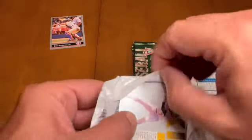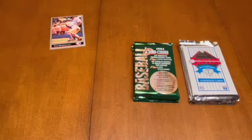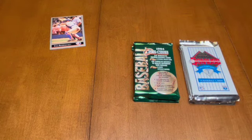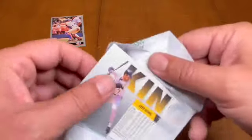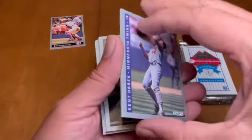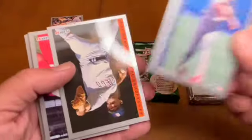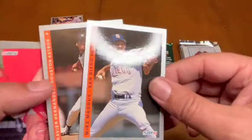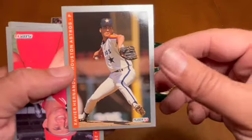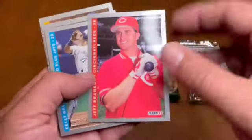And we got Jeff King on the back. Try not to damage the corners, but sometimes it just gets a little bit too much. Time to get the trusted scissors out and peel that wax paper away from the cards. We're going to start off here with Kent Hrbek. A little bit sticky. Luis Sojo. There's a Mike Maddux, not the Greg Maddux we were hoping for. And Xavier Hernandez. And they are a little bit stuck.